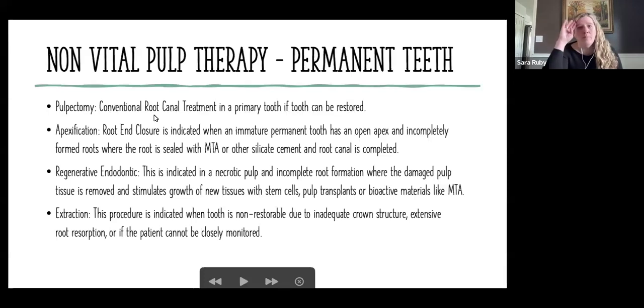Non-vital pulp therapy on permanent teeth, you're either doing a pulpectomy, which is a conventional root canal. Apexification is root end closure, and this is indicated when the immature permanent tooth still has an open apex. It's not done forming the roots. So you can seal the bottom of the roots with MTA or other silicate cement like the putty, and then the root canal is completed over top of that.